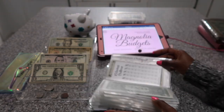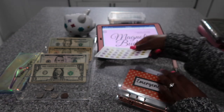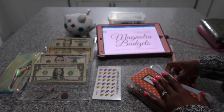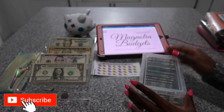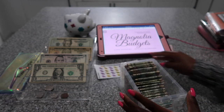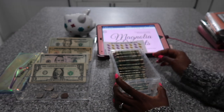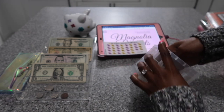All right, so let's go ahead and pull out my tracker, because you could have either got it in an envelope or a tracker, and I wanted to use the tracker so that I can do my date box. So let's go ahead and finish this up, you guys. I'm super excited about this. All right, so let's see if I can get my envelopes from down here.